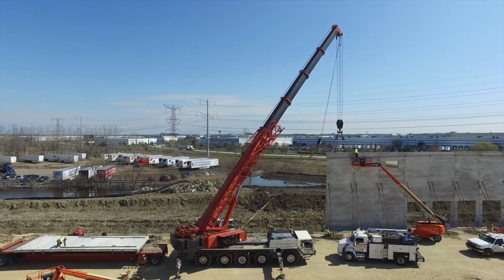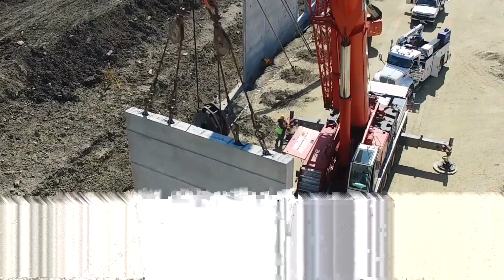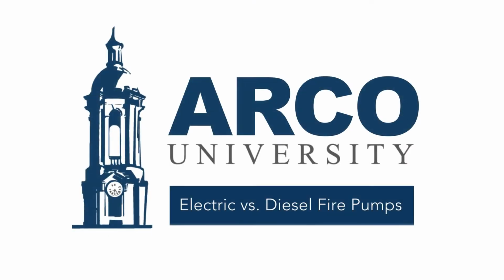Today we're here to talk about electric fire pumps, and I would emphasize fire pumps, compared to a diesel fire pump. When would you use an electric fire pump and when would you use a diesel fire pump? There's actually some AHJs out there, underwriters, that want both. You'll see buildings where you'll have an electric pump and a diesel pump, and the reason is, in case one fails, they have a backup.